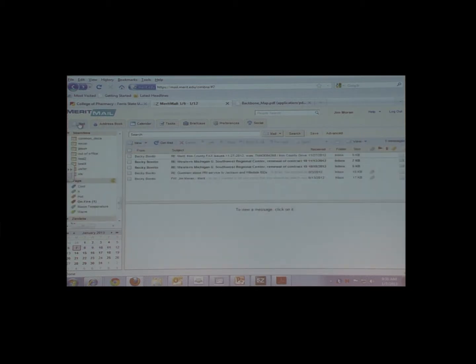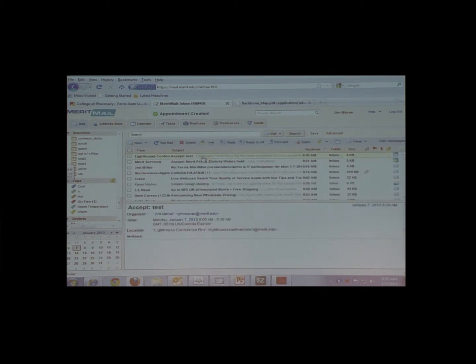Go back to my mail, and the first thing I'll have, I got to get out of search mode here, I get the auto accept from the Lighthouse conference room. If this had been a managed resource and one of the admin staff had to acknowledge that, I would get a message that said, this has been sent to this person, you're waiting on their approval. Don't count on having this room until they send back. And then when she sends back with the accept, then it automatically marks the room as busy for me as well. So that whole process goes on in the background.